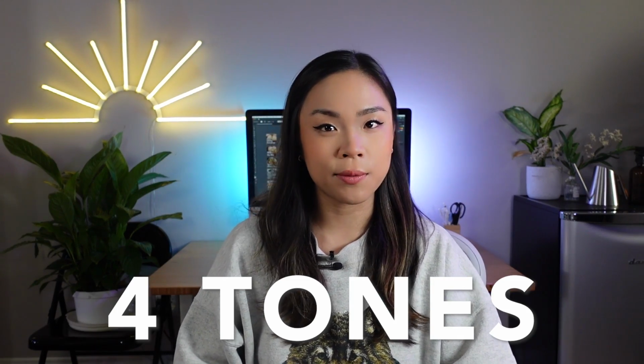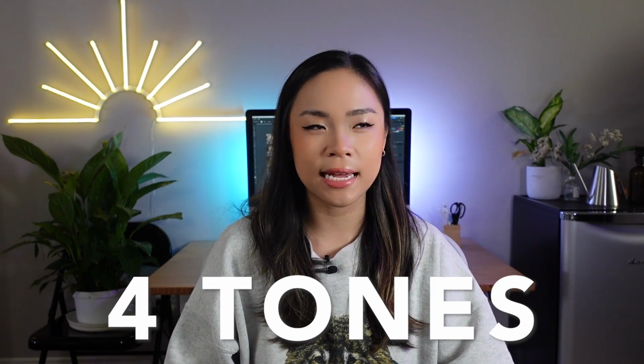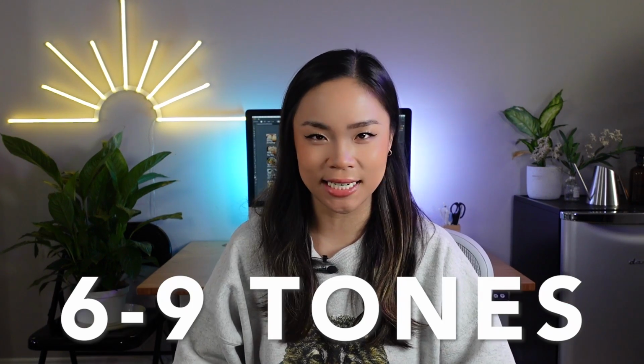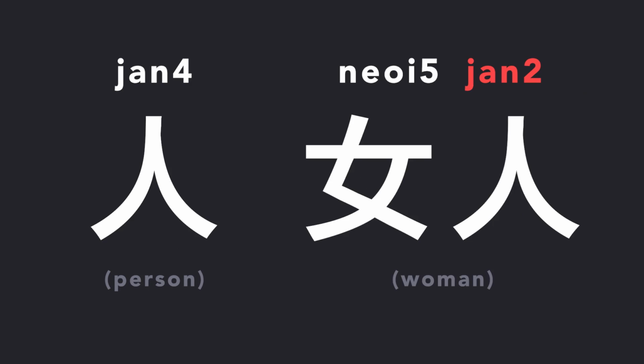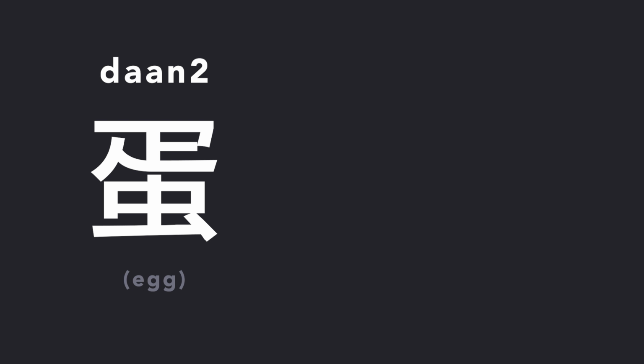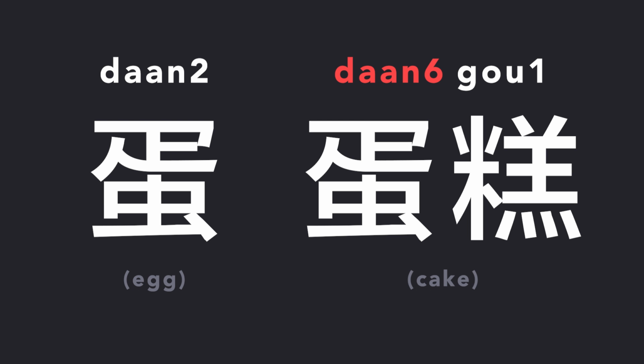You may have heard that Mandarin has 4 tones. Well, depending on how you count them, Cantonese has something between 6 and 9 tones. And just when you think you've got them all figured out, you'll find out that tones can actually change sometimes. For example, you'd say yan with a falling tone, but no yan with a rising tone. And dan with a rising tone, but dan go with a low flat tone. Even I have trouble with this sometimes, and I grew up speaking it.